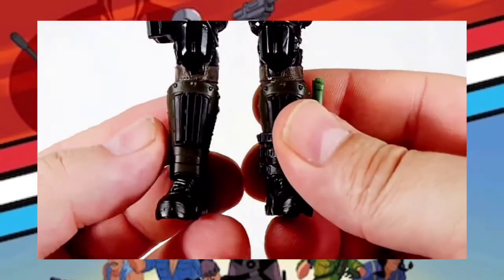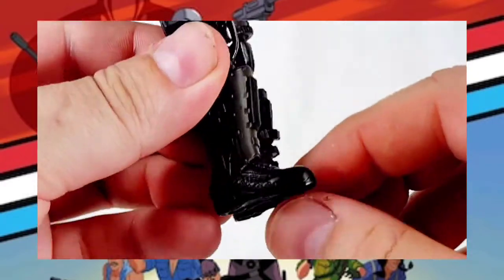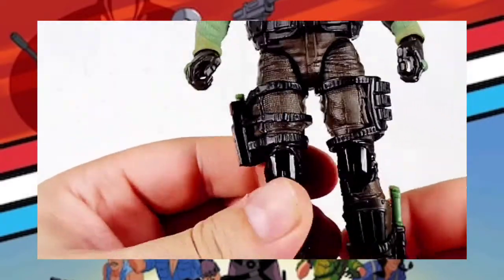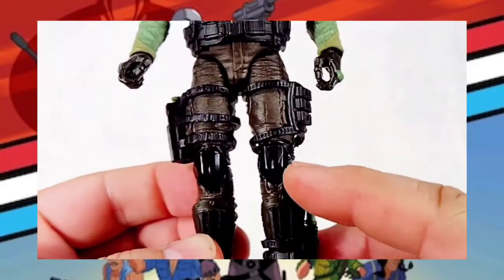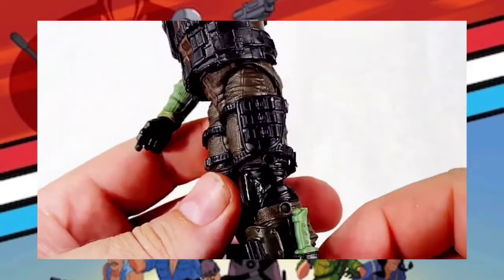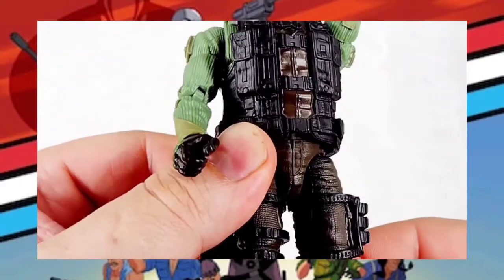You see he has these big shin pads down here on his boots. He has some really chunky boots going on. The lacing up top, the shin pads, the armored knee pads, you can see there, all in this brown. I don't think these legs are reused from anything. I think these are new to him, but I could be very, very wrong about that.